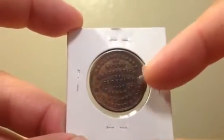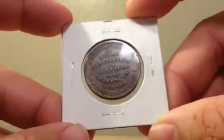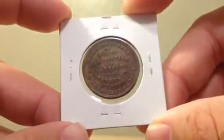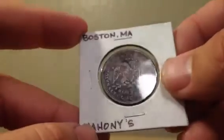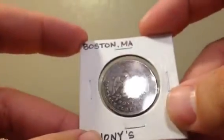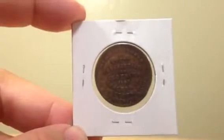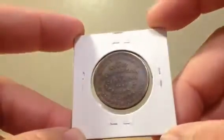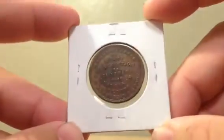This particular type of token, for example, was not only used as a way to pay for goods, but it was also a business card. Mahoney's, as you could tell, is a clothier dealing in wholesale, warehousing, that sort of thing. This is a hard times token, which simply means it predates Civil War times. These were commonly used during the 1830s, 40s, and 50s.